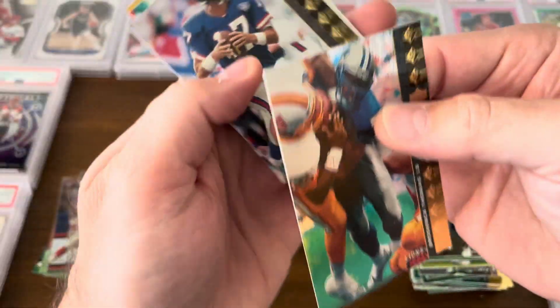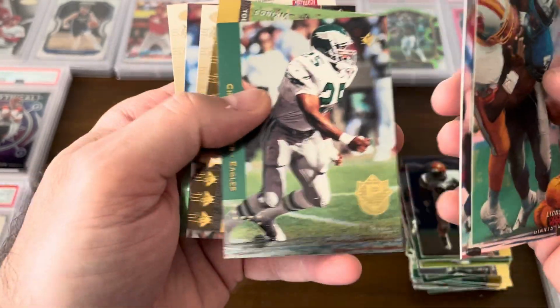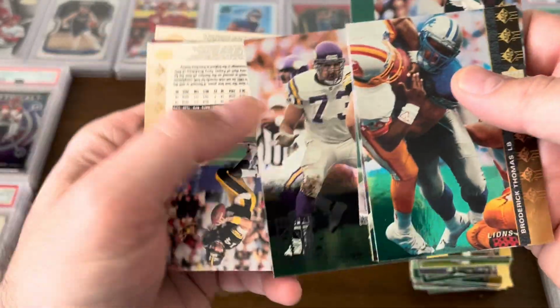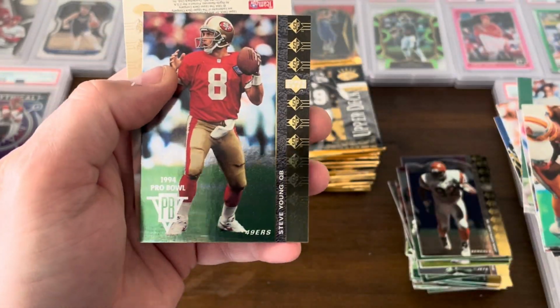There's Roderick Thomas. There's Dave Brown. Ugh, I was a Giant fan. Dave Brown. There's Charlie Garner. Charlie Garner, I'm not going to put him in a separate pile, but there's Charlie Garner. Todd Stussy. There's Neil O'Donnell. Oh, there we go.